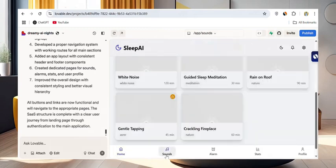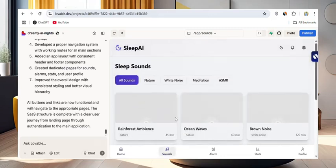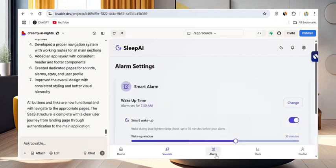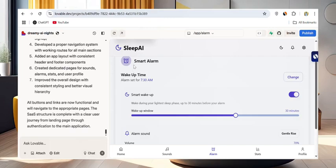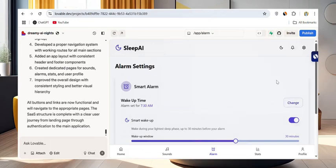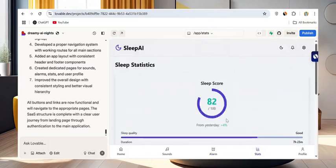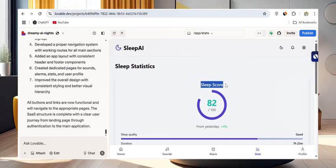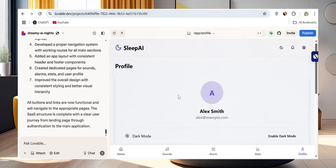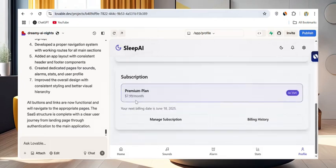Everything is good now. You see that when we get sounds, we get more sounds, like nature, white noise, meditation, ASMR, and more. Let us click here on alarm. You see wake up time and alarm sound. Also, you can turn it off and on. Everything is good. Also, in the stats, you get your sleep score. And your profile, now you get everything, and your premium plan, like other apps.